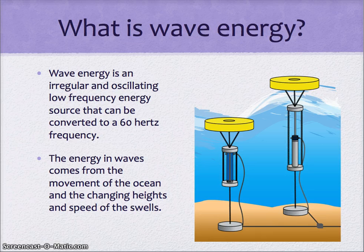So Mark, what is wave energy? Wave energy is an irregular and oscillating low-frequency energy source that can be converted to a 60 hertz frequency. The energy in waves comes from the movement of the ocean and the changing heights and speed of the swells.